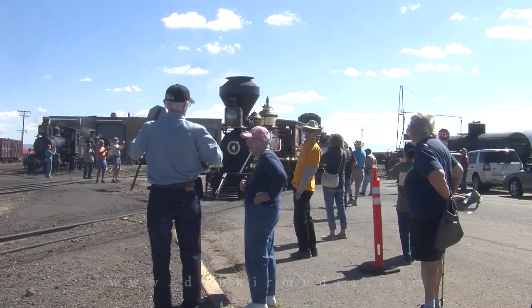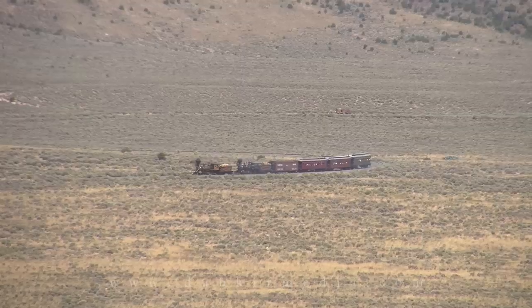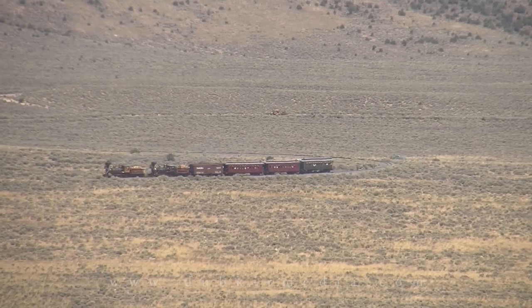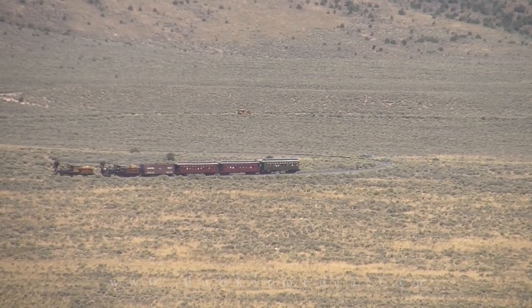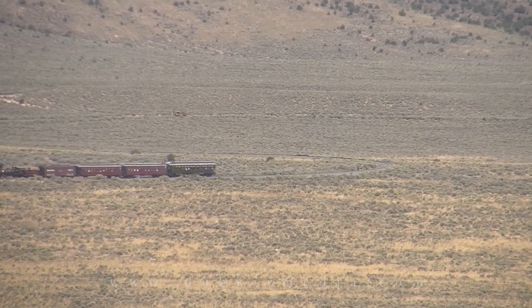With the train about to be assembled, we once again head out of town for a couple scenes. The RPO had been taken off the train in favor of a much lighter rider box. The RPO is one of the heaviest cars on the railroad, and these two locomotives together have less tractive effort than the 168.